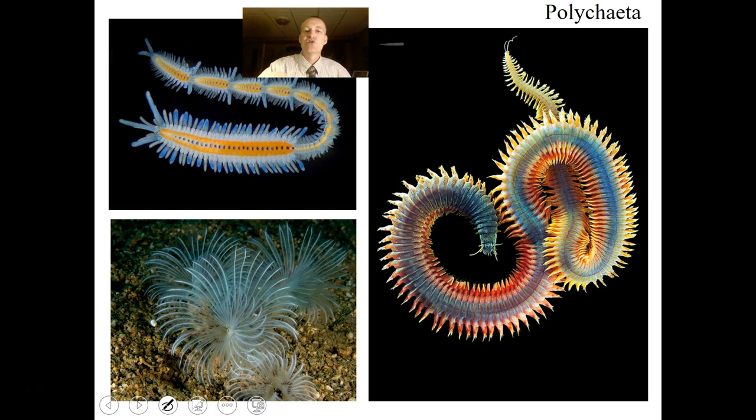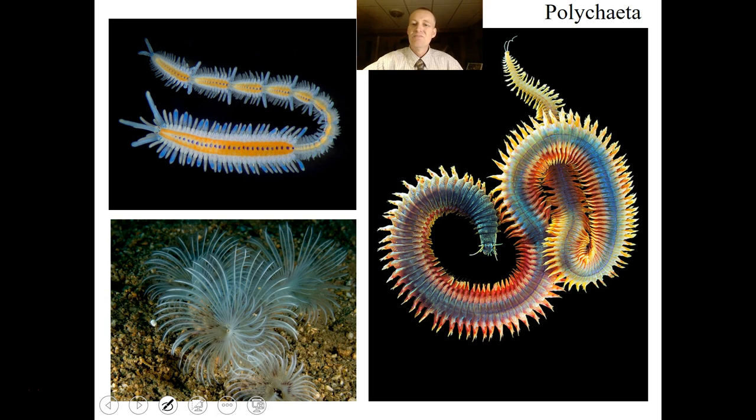The polychaetes are typically marine, and you can see some of the examples here. So they come in beautiful colors. Sometimes they have little leg-like structures that come off the sides of them that help them in locomotion or extracting gases from the surrounding. Here, sometimes they have gills. This is one that has feather-like gills, and they're beautiful creatures.